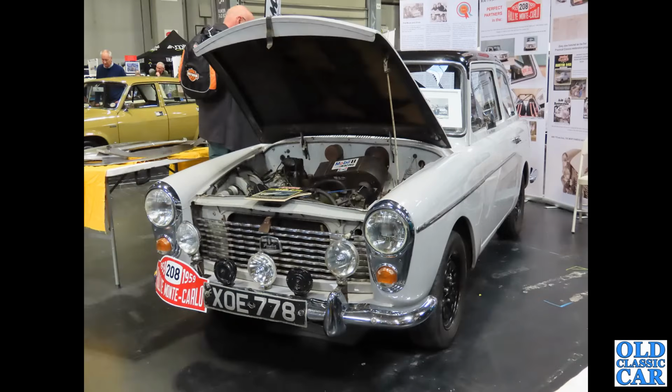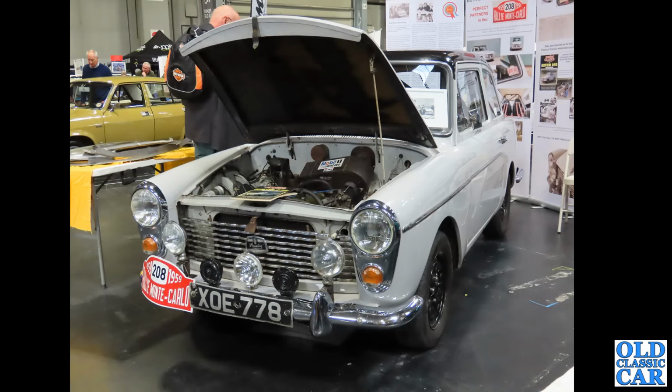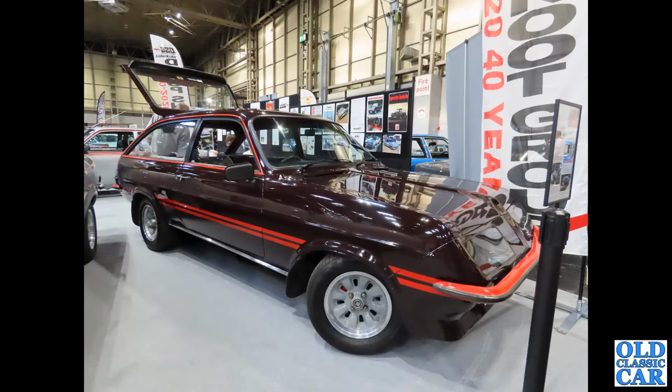And this is probably the most famous Austin A40 Farina of all, Zoe 778, the ex-Pat Moss rally car. I think it's about 1959, this Mark 1. What an incredible survivor that is. It was in a terrible condition before Practical Classics took on the restoration of it in the early 1980s. There was even a book produced about that restoration.